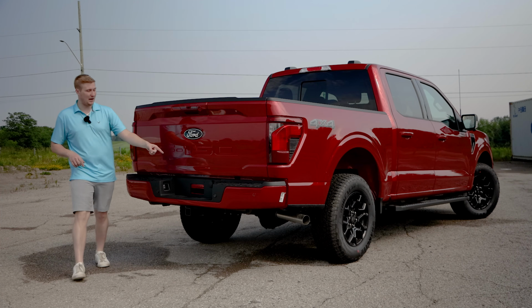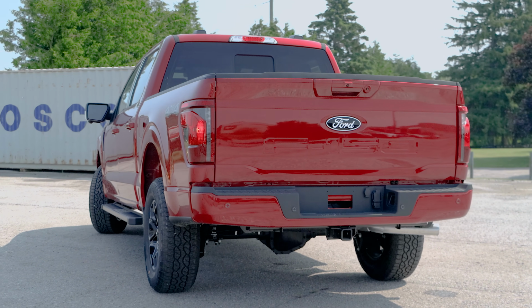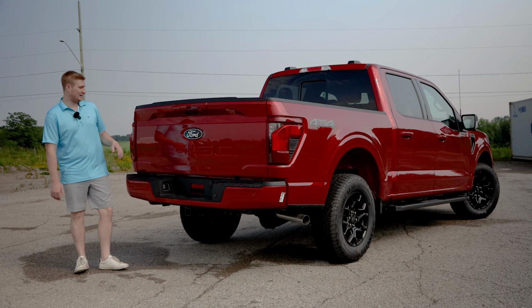Cool thing about the back is another color match bumper in the back, so it's very synergized. Nice big Ford badge as well. F-150, like an indent logo. It's kind of cool like that.